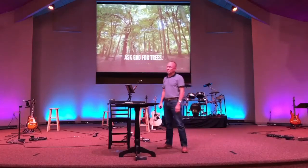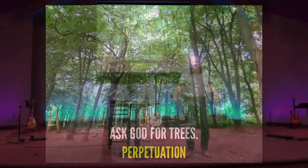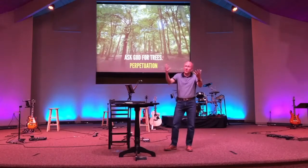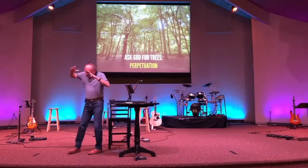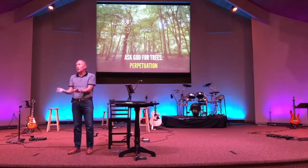Fourth thing here, we can ask God for trees. And trees represent not just the now, but trees represent the continuation, or I use the word here, the perpetuation, where we say to God, okay, I'm experiencing dryness, but God, I need a new season in my life. I need trees. I need to feel your blessing. I need to feel the warmth of your face on my life, because sometimes we feel really dark and really cold. But this is God's offer in this passage, to give us trees, not just water, but trees.